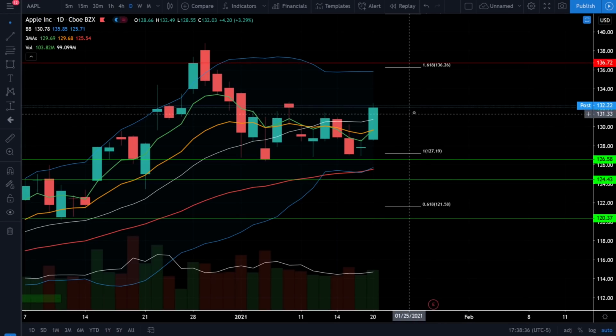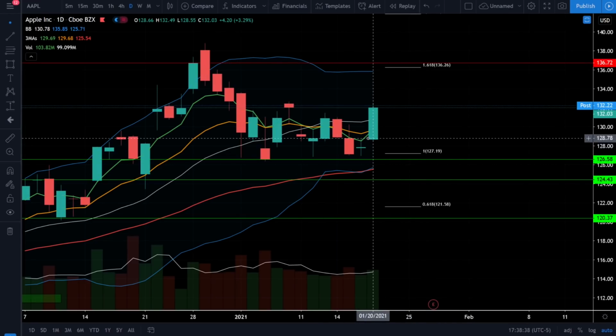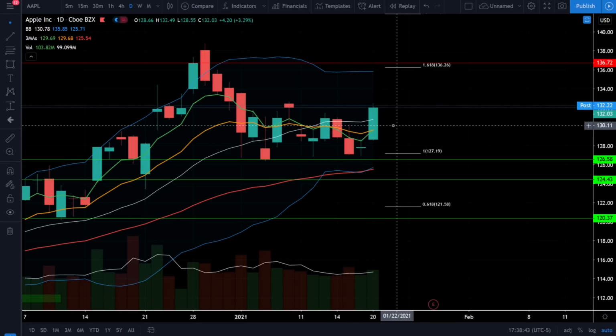In the medium term, we still have a really nice bull trend, and in the short term, it looks like the bearish momentum is starting to reverse into some bullish momentum. So Apple is looking very good, and it is a market moving stock.